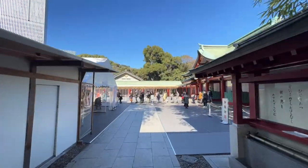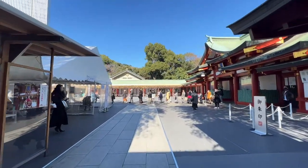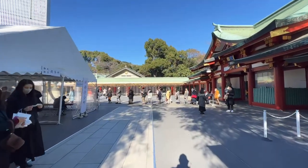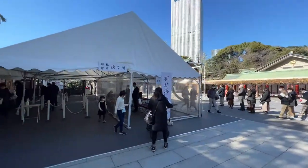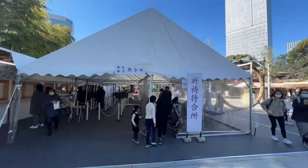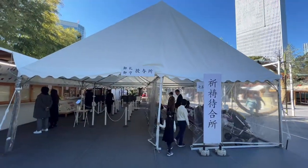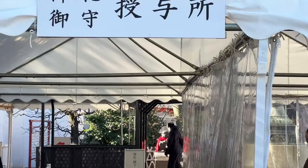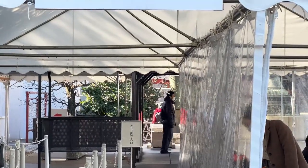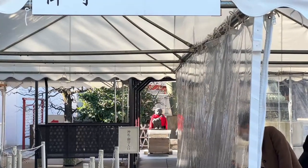I kind of want to try to be a bit respectful of everywhere. You can buy all kinds of different things. You got, I'm going to zoom in because I don't want to go down to that area. Check it out right at the end there, in the red cape.